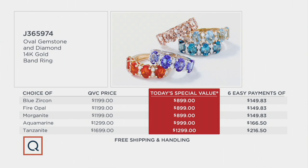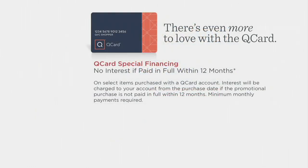Shop with your Q card. If you don't have one, search Q card at QVC.com. You don't have to call us. You can open it up online. And if you place your order with that card, not only will you get an account credit after the fact, you have a full year to pay this off for the ring that you will own for the rest of your life. Call us if you're picking it up today.